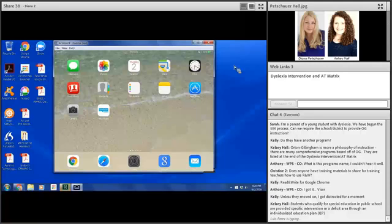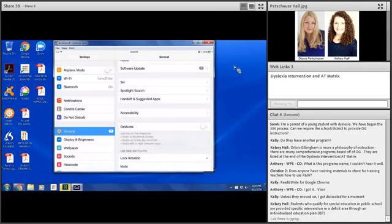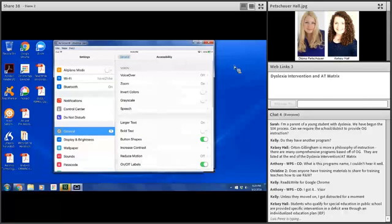And so in your settings, on the left-hand side, I'm on General. On the right-hand side, I'm on Accessibility. There are really a lot of great accessibility features here to check out, but I want you to really be aware of the fifth one down, which is called Speech. This is turned off by default. You have to go in here and turn it on.